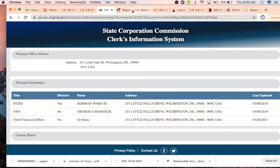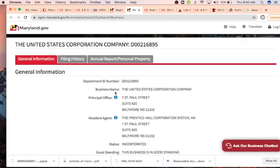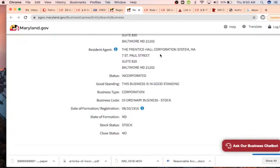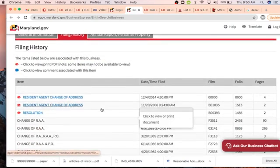Okay, you can look at the same thing for Maryland. Here we go, the United States Corporation Company. Principal office is in Baltimore, Maryland. This is the address. However, that's just one. And they barely give you any information. Let's look at the filing history here.